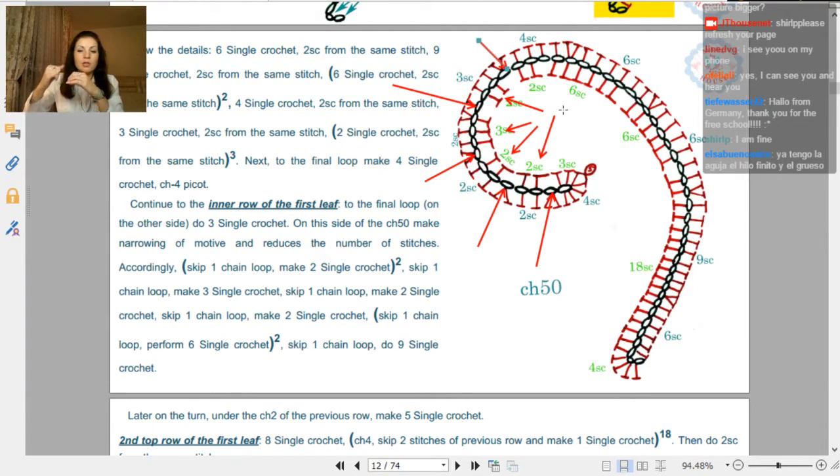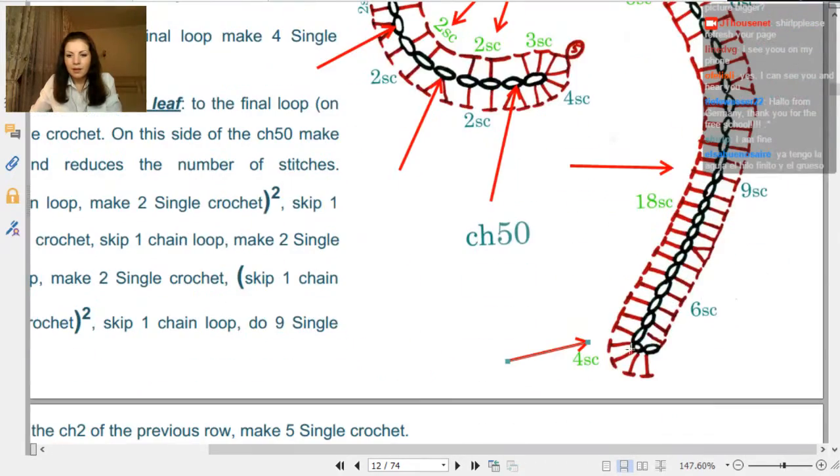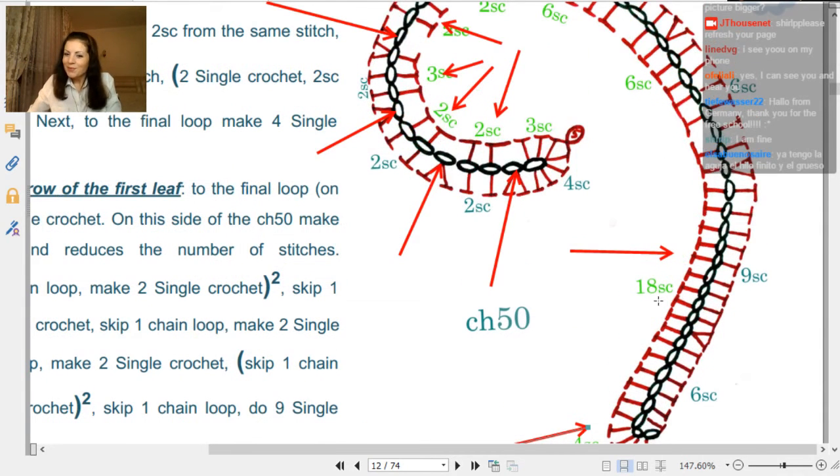All these tight stitches will hold the shape of this first leaf, and you will see this beautiful turning at the end of this row. In the end we have 18 single crochet without skipping, and next we go to this turning. We have here 4 single crochet, we just need to make them around 2 chain loops and start to make the second top row without cutting the thread. Okay, now I need to show you this important moment. I will turn the camera and show you this one.